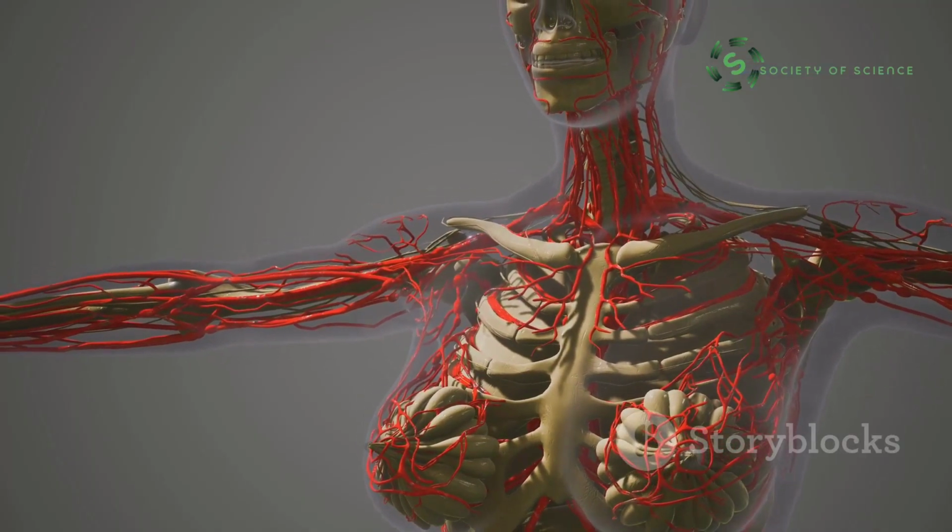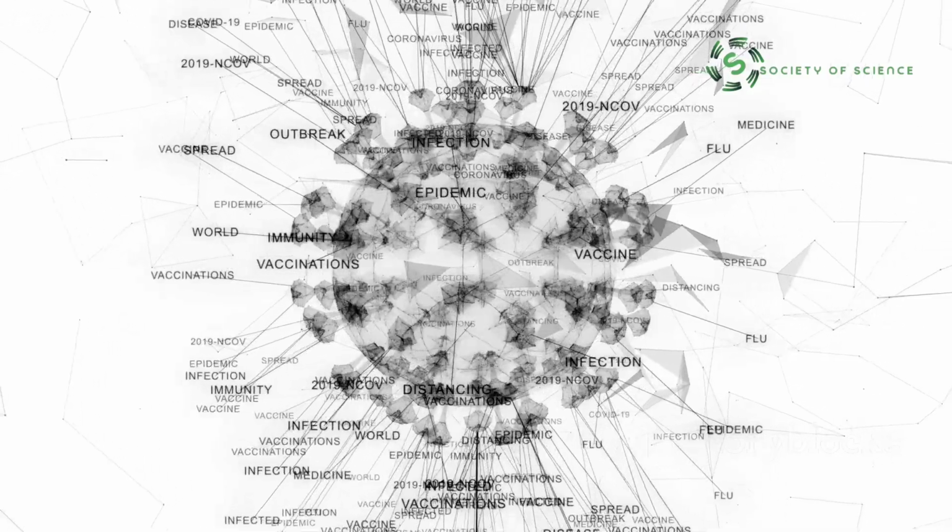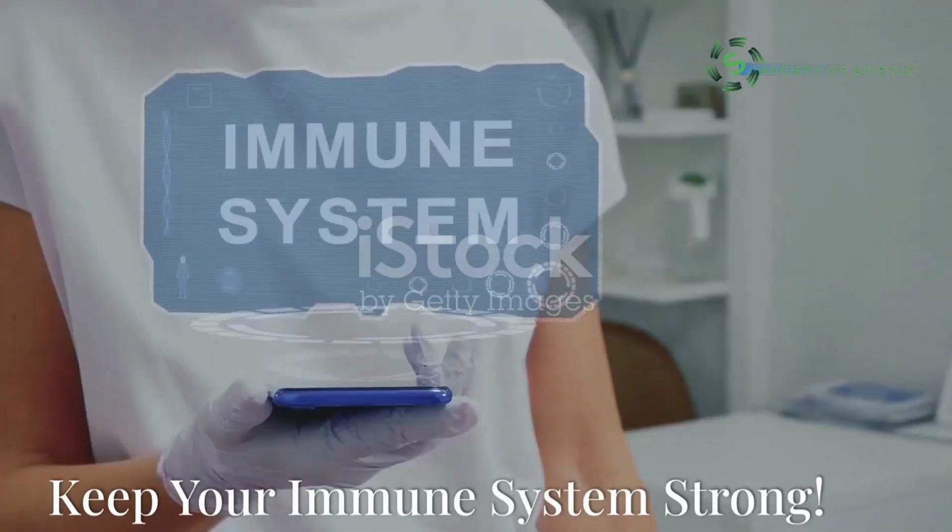Remember, your immune system is incredibly complex and interconnected. When you suppress one aspect of it, it can have ripple effects on other parts of the system.